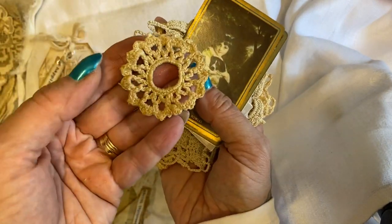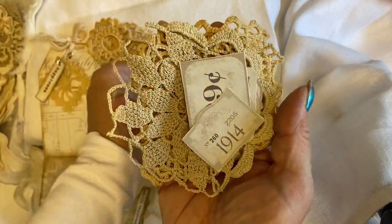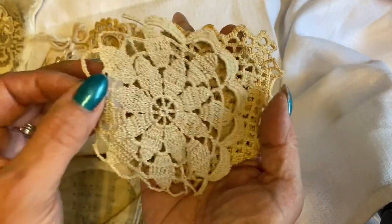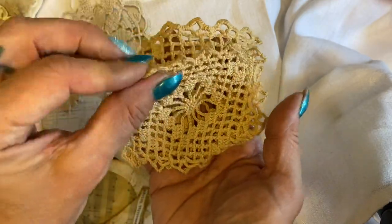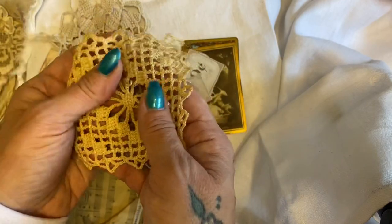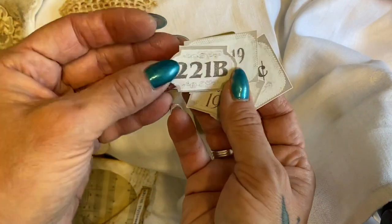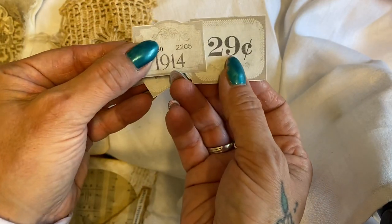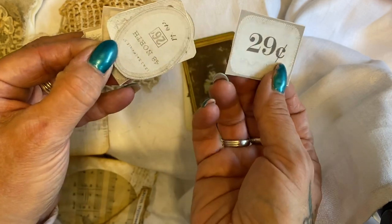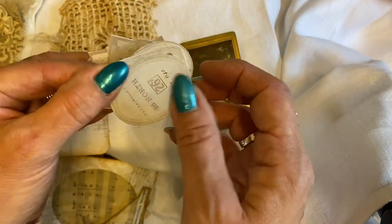So I've got some of these, two of those. Put those down a moment. And look at these doilies. Oh my gosh. Thank you so much, Kim. And she's got me some little number plates here. Oh, old money, that is. 29 cents. Or is it old money?